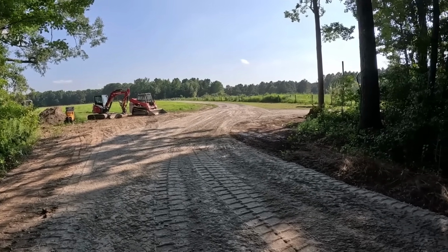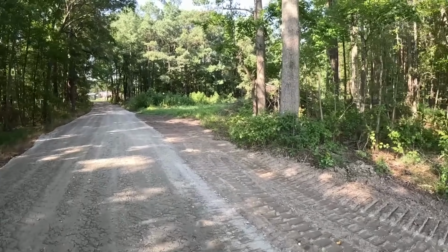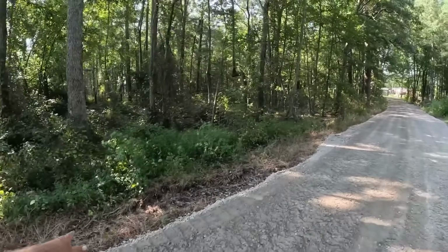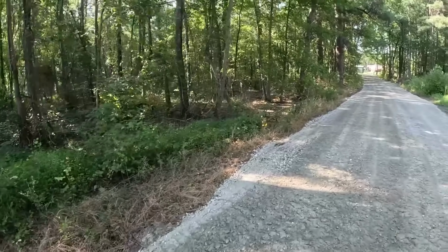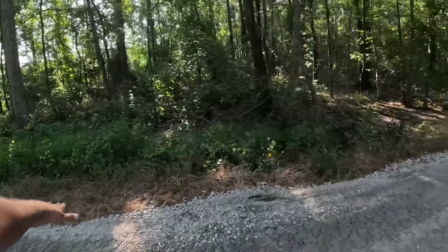Well, that's gonna be a wrap for putting the stone down here. Still got to come in here and backfill all the edges. I got to clean this ditch out. I didn't really want to dig a ditch until I knew kind of where the road surface was going to be at. So I'll come in here with the mini, clean all that up.